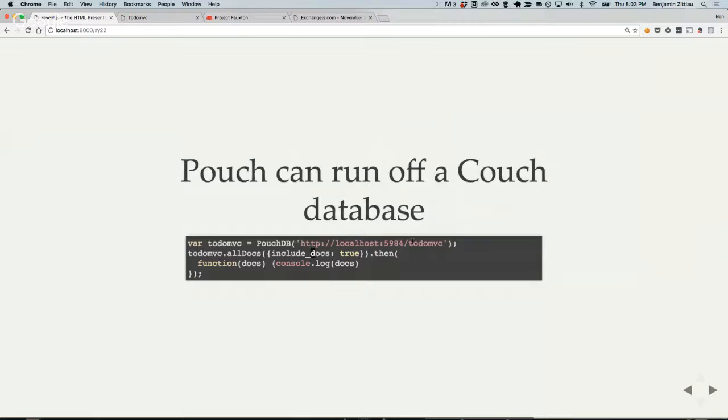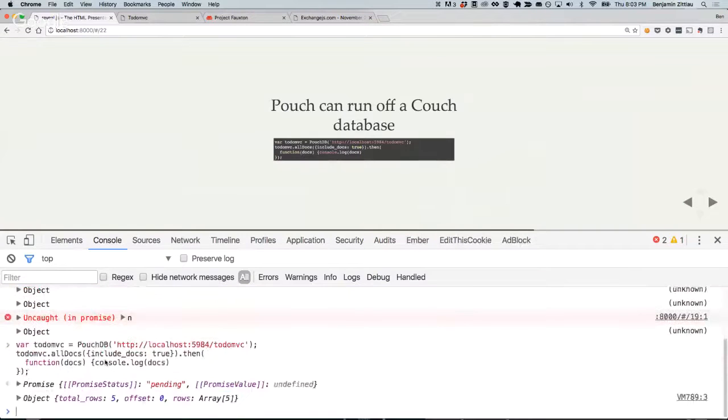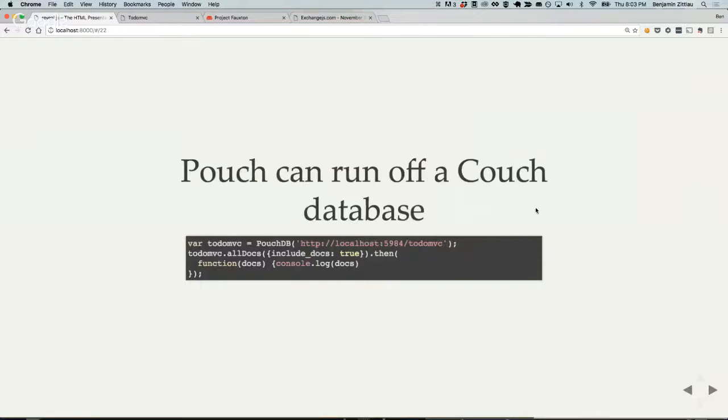So I have a Couch database running in the background. And what this is going to do is instead of creating one locally in my browser, this is actually going to connect to my Couch database and start running operations against that. So again, I can run that same command, but here, instead of getting my local results from this IndexedDB backed Pouch database, it's connecting to my remote database, but the interface looks exactly the same. Nothing has changed in terms of how I use it. All that I had to change was this argument that I gave it.